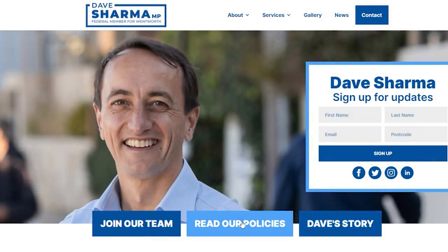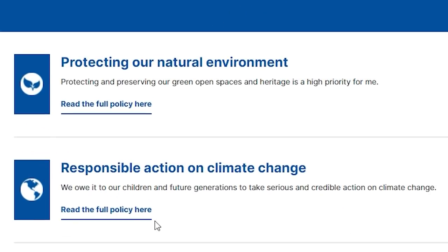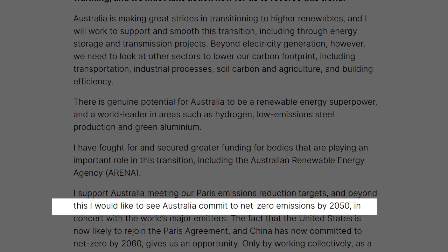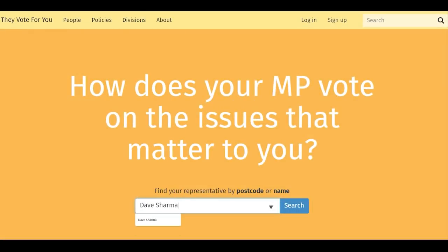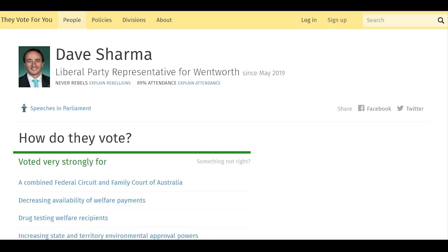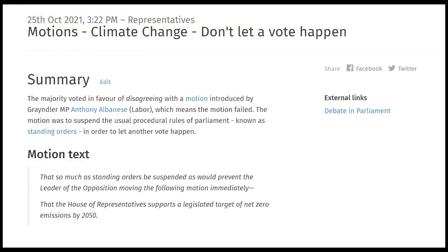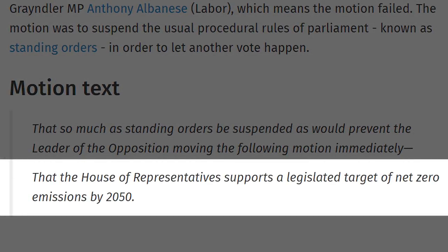He portrays himself as being passionate about things like climate change, and it's a top policy for him according to his website. In fact, if we go into his full policy, he mentions his support for a 2050 net zero target. So then it would be really annoying if there was a website that easily showed how Dave Sharma voted in Parliament. For example, on the 25th of October, Dave Sharma voted yes to shut down a motion in support of legislating a 2050 net zero target.